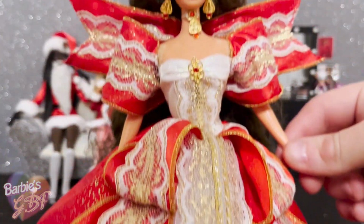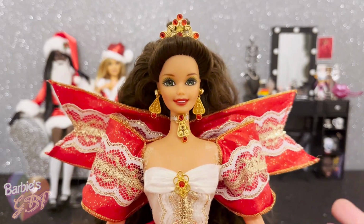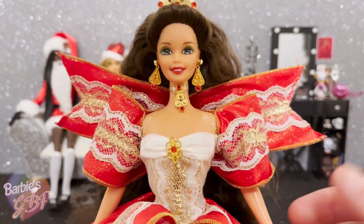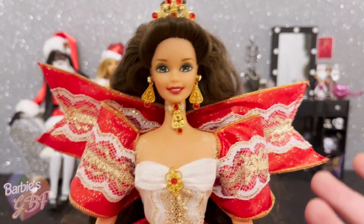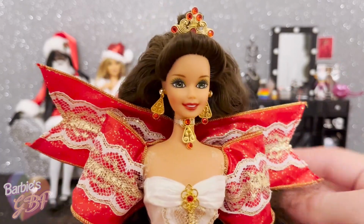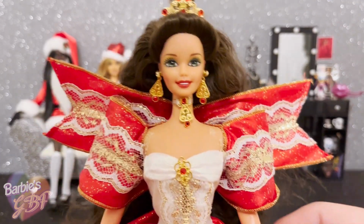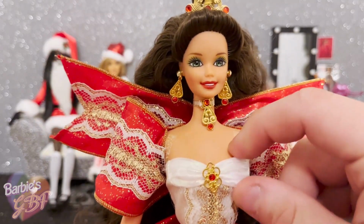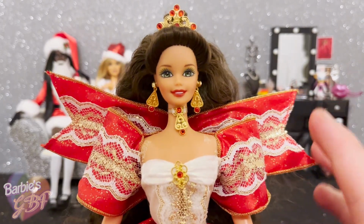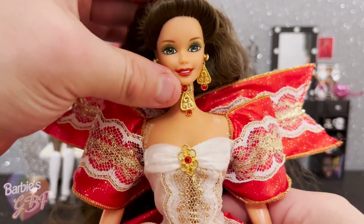I don't know exactly what it is about Holiday Barbie 1997 specifically that makes her the most commonly found Holiday Barbie in thrift shops. Like, I know that, believe it or not, the brunette version of this doll was the common release. They did make a blonde version of this doll back then, but she was sort of like a Barbie Club member exclusive, and she's a lot more rare than the brunette version. But they both use the same face sculpt.